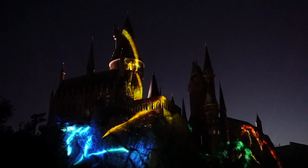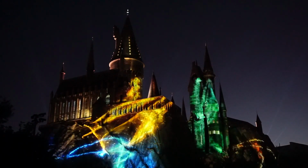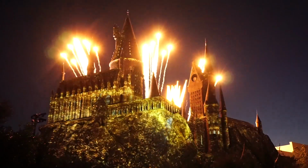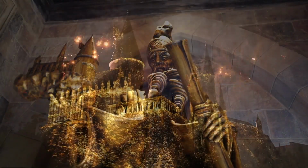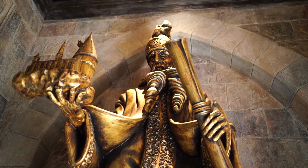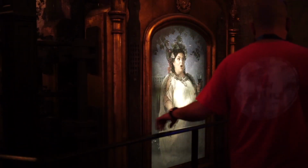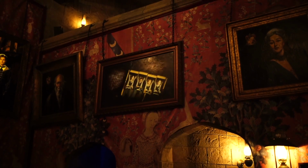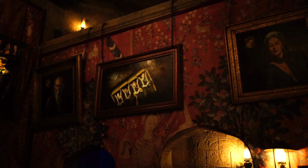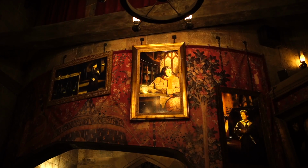If for some reason Hagrid's is having a rough start in the morning during early admission, or you're traveling in the future and want to catch the fireworks over the castle, start with Forbidden Journey. If you do good on time and finish before the park officially opens, you can do that original plan of doing Velocicoaster in the morning and saving Hagrid's for last.